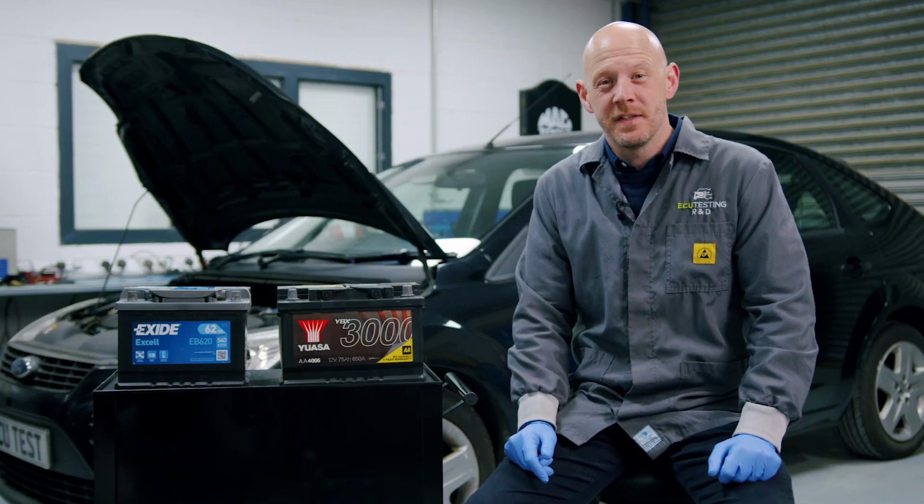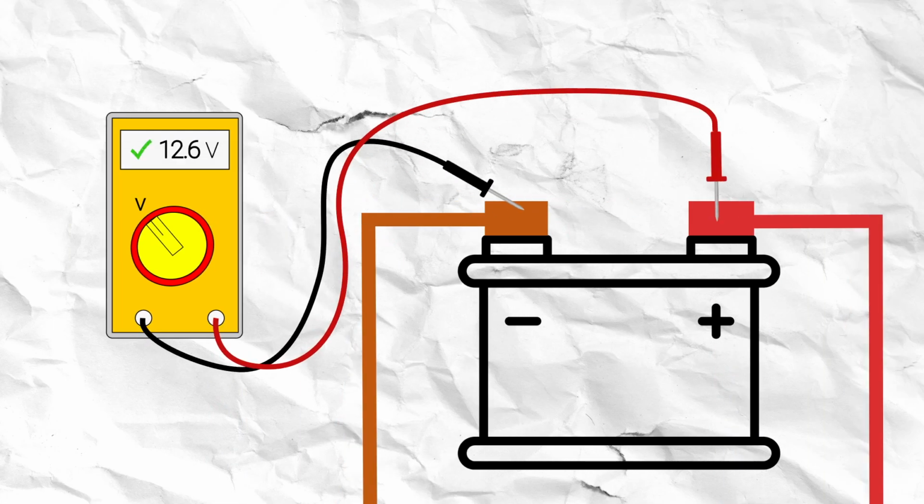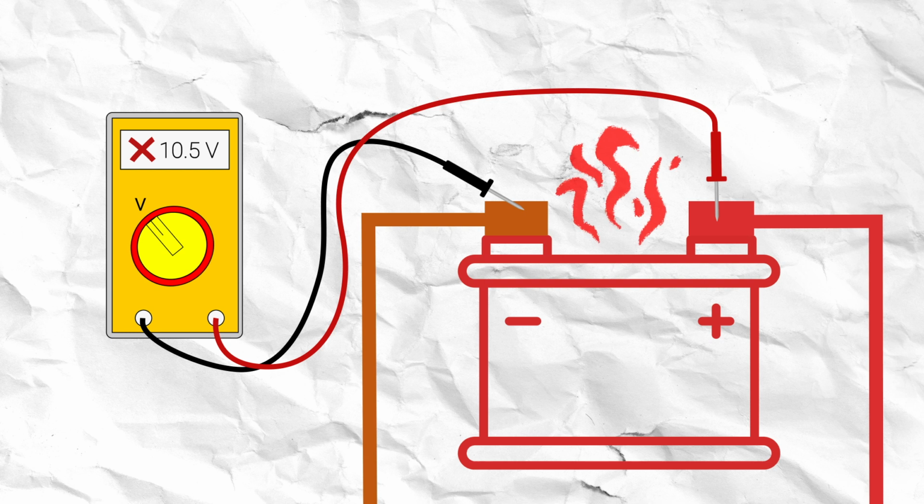Next, let's look at state of charge. You should expect to see a reading of between 12.4 and 12.6 volts for a good state of charge. If your reading is below 12 volts, this will be an indication of a bad battery.